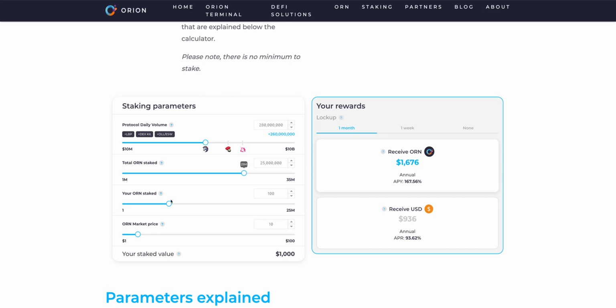Now let's take this up a bit further. Let's keep all these parameters ticked. Let's keep the total stake at 25 million. I'll still keep my stake at 100. Okay, so we'll keep it modest. And let's take the trading volume itself up to Uniswap levels. Uniswap, PancakeSwap, they do about 1 billion roughly a day in volume, which is amazing numbers for crypto. Over the years, this will possibly increase.